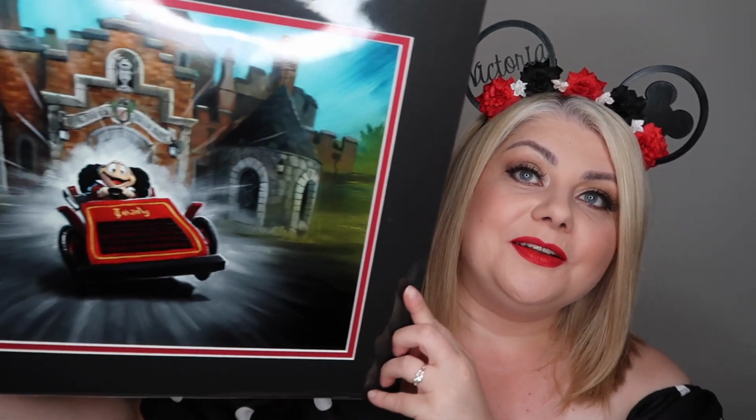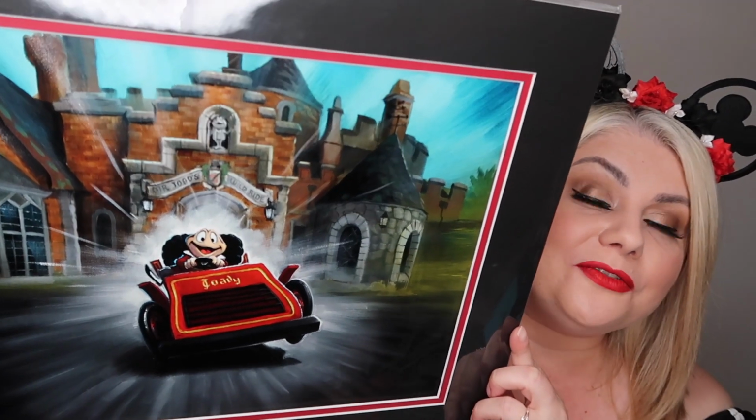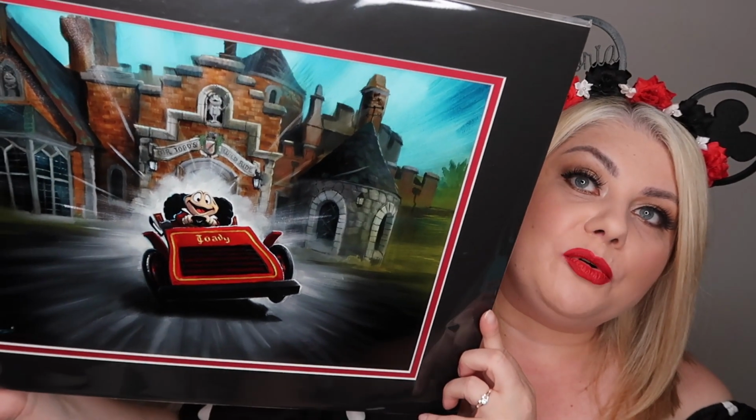And this next one, to say that I was excited when I found this would be an understatement. The artist is Rob Kaz, and I love this. I don't know how much it was because it doesn't have a price. I want to say it was around $50. This one was a little more pricey, but it is Mr. Toad, and he's kind of driving away from Toad Hall. It's called One Wild Toad, that's the name of the print.